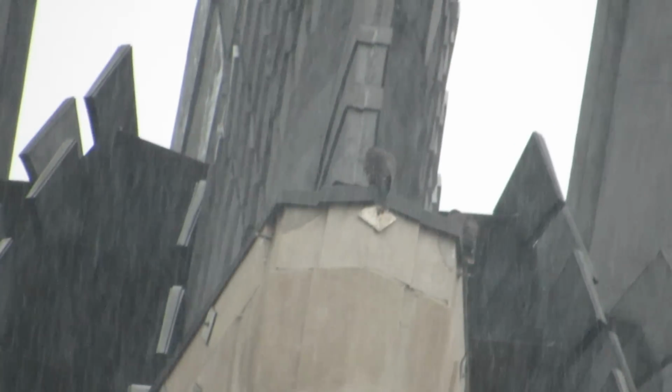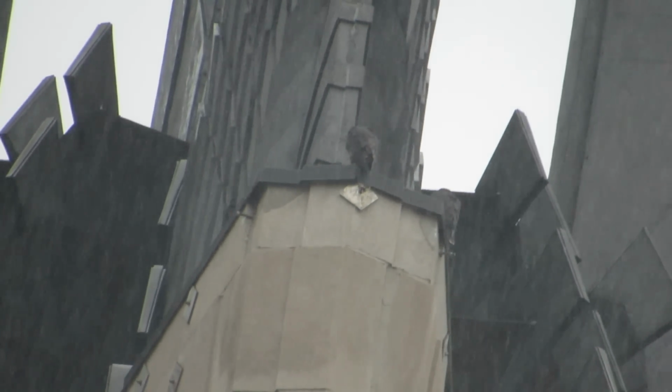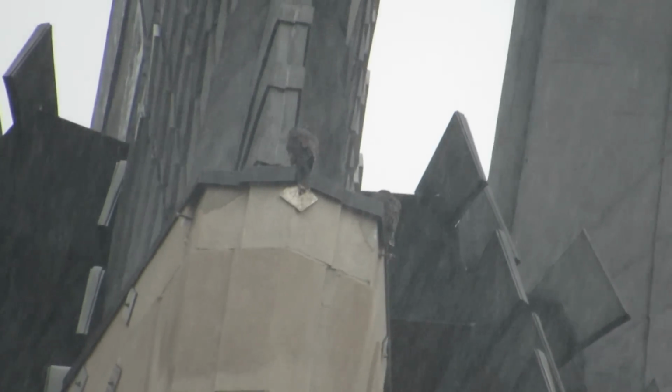Go up to the wing here and see if we can see them still up there. Yep, there's two. One in the front and one to the right there.